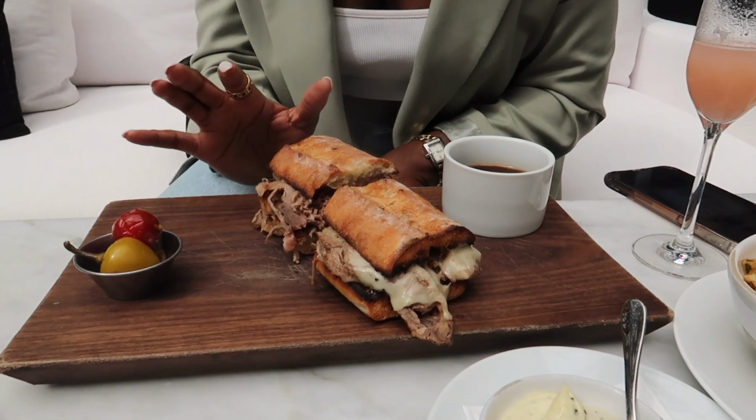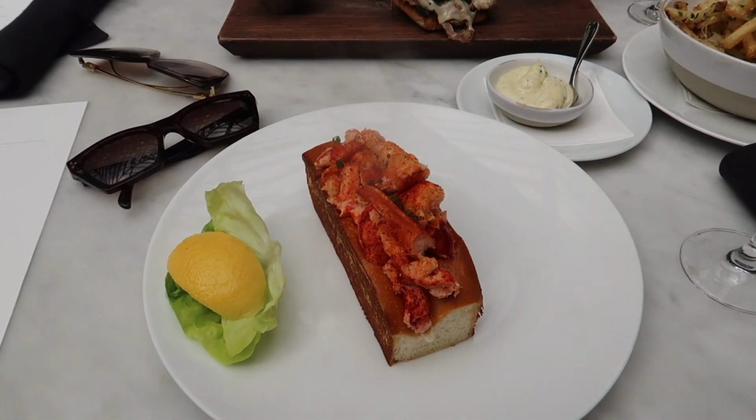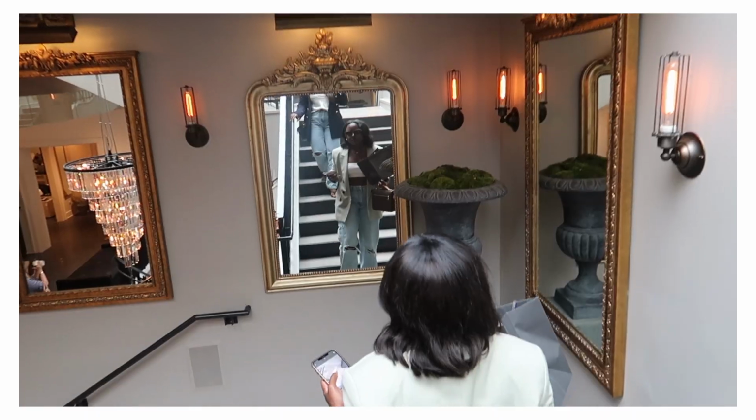Gorgeous. What did you get? I got a shaved, what was it? Shaved ribeye? Shaved ribeye. Yeah. And I got the lobster roll. If I wanted it medium or medium. She just assumed. I think it's cooked all the way. Right? Yeah.